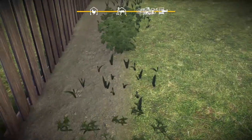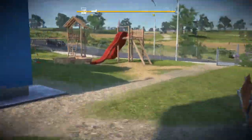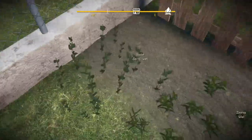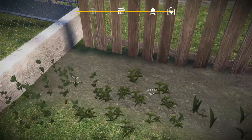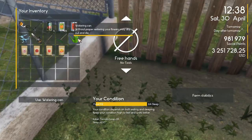So, maybe she did water them? I don't know. I would assume that if she watered him, why wouldn't she water this one? I'll tell you what, let's take this rose one that's semi-wet. We'll grab our water bucket.